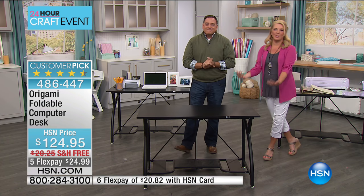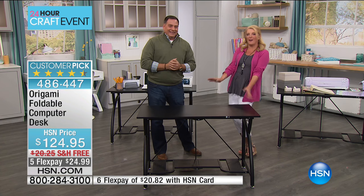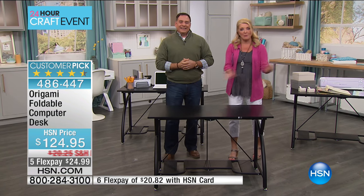Your own crafting space. You could take a picture and show it off on Pinterest. That's like, right. This is my craft room. And then when we don't need a craft room, you put the darn thing away.